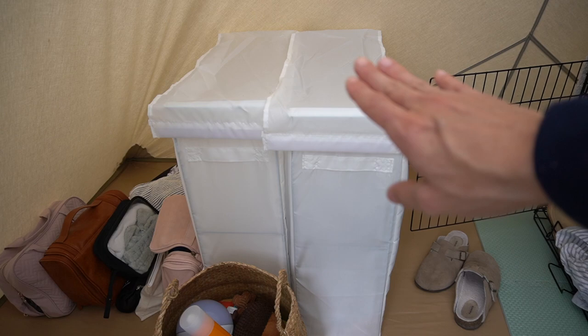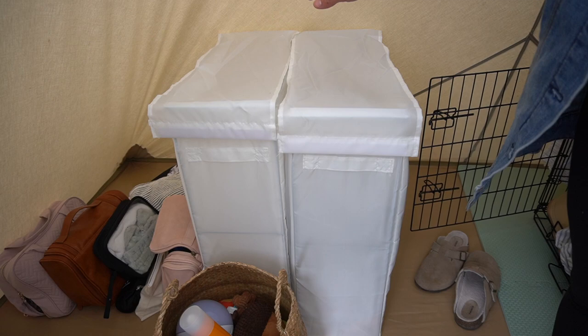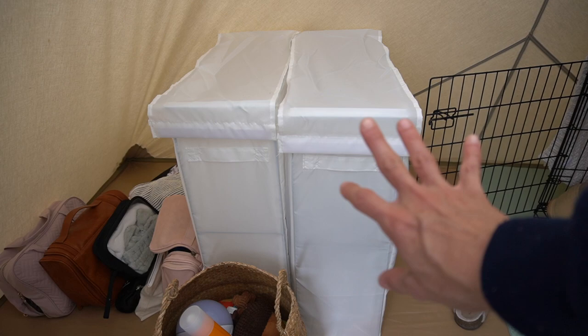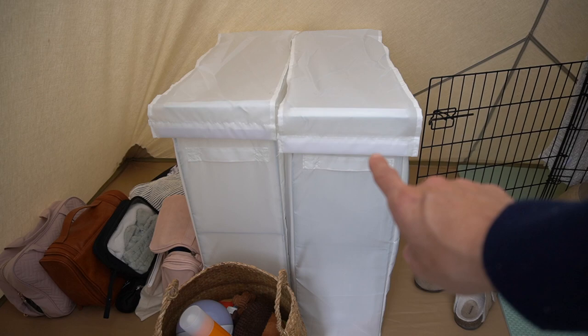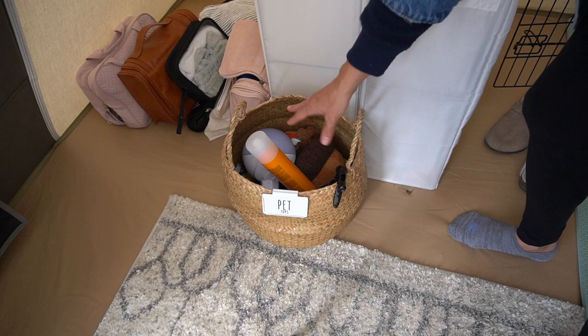This is one of my favorite new purchases for this year. These are two separate hampers, and I like them because they have lids on them. So that way, if anybody wants to come and look inside of our tent, they don't have to look at our dirty laundry. It's covered, it's closed. And so I love that. And I think these two will be great for 2 weeks worth of dirty clothes. And I got these at IKEA. I will try to find them and link them down below for you. And then I just keep Bruno's toys and some of his sprays in here. So that's Bruno's little toy basket.